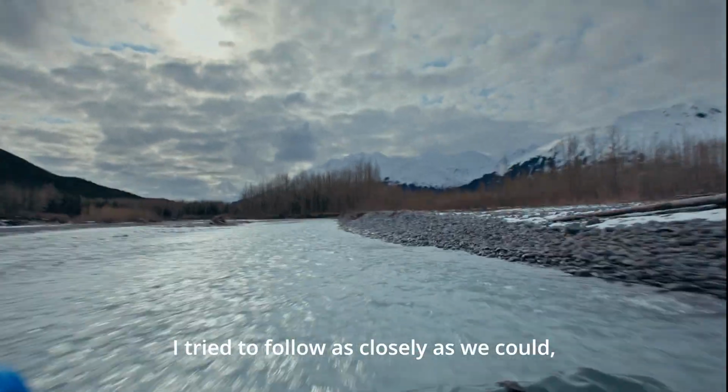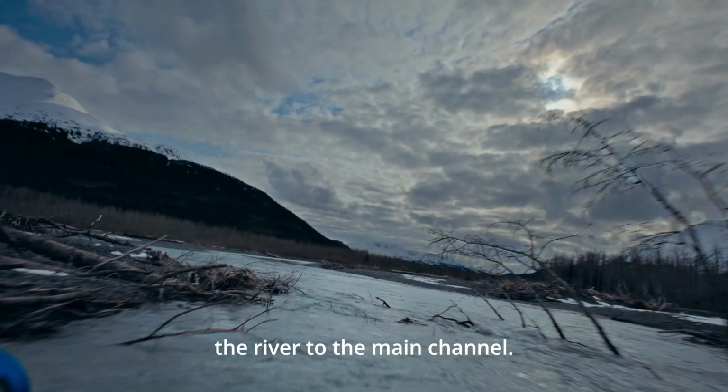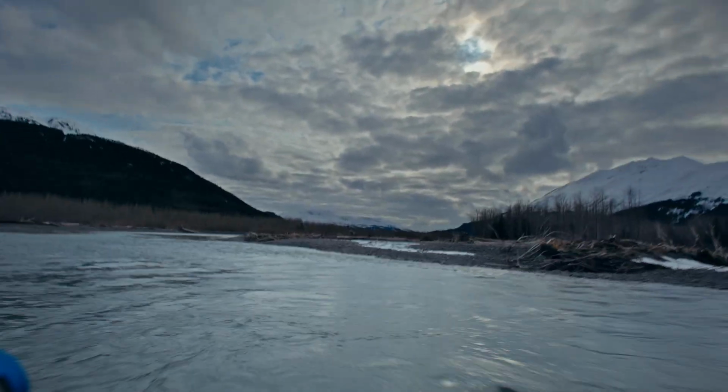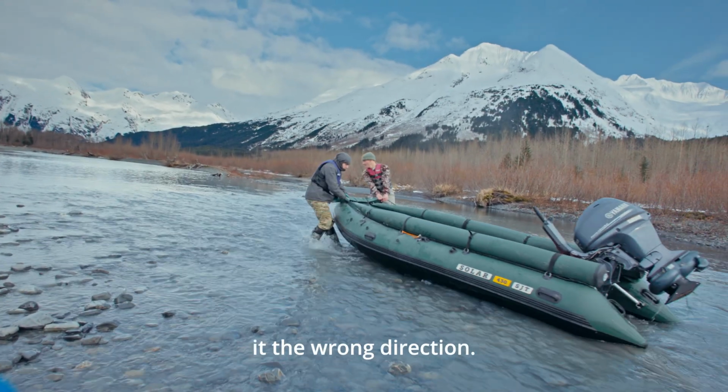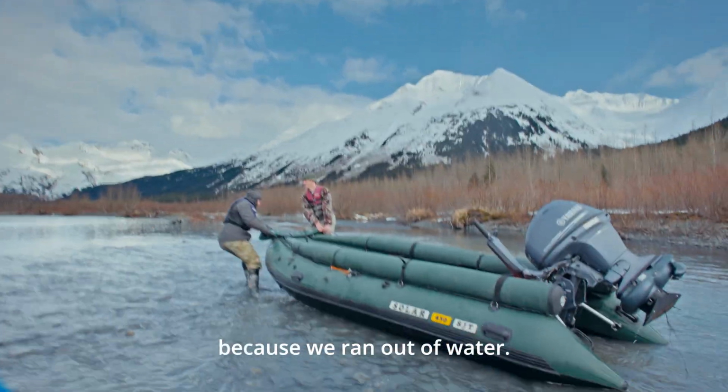I tried to follow him as closely as we could, but we eventually took a wrong turn and had to hike the boat back up the river to the main channel. Alright, well, we took the wrong direction. Now we got to pull this thing back up river because we ran out of water.